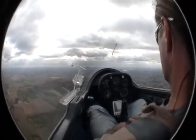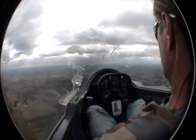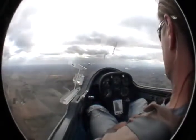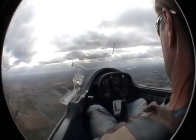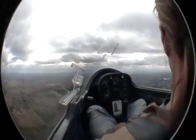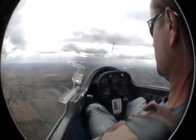So the tow plane's only capable of bringing us up at about 400 to 500 feet per minute. We're going up almost 1,000 feet per minute here, so we're slicing through air that's rising at about 500 feet per minute. Oh, wow. We'll come back and work that stuff a little later. That's the stuff that will allow us to stay up here.